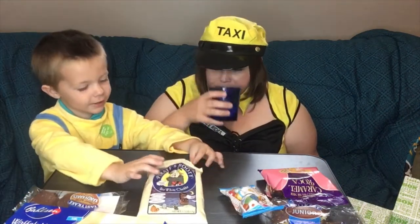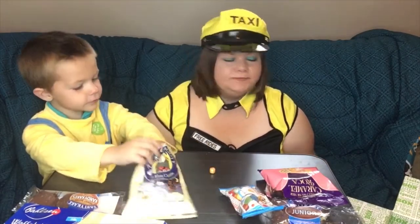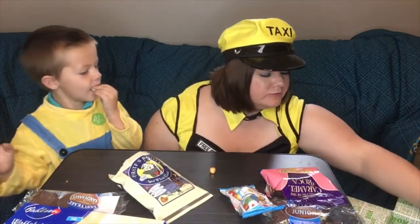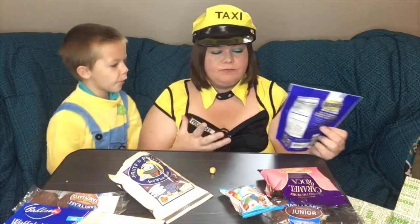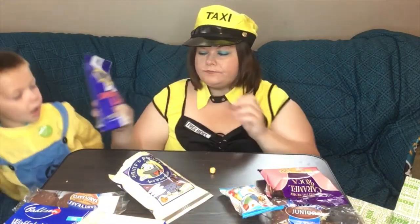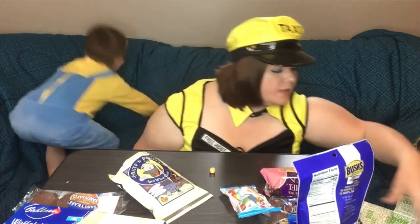This is black. I love how we're eating in reverse. We're eating all this junk and we're going to have a pizza for lunch. We're eating the stuff that broke in the box. Sriracha lime crisp roasted chickpeas. I'll try those last because there's some peanut butter chips in here. Peanut butter chips? I think that's the last thing.